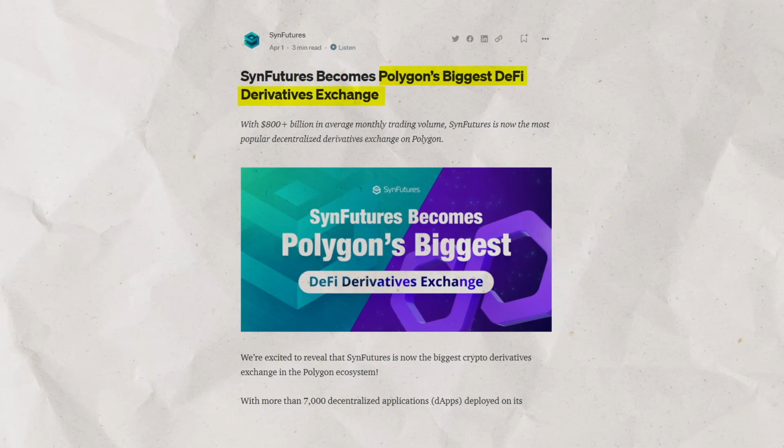SynFutures is also taking a clutch multi-chain approach with their platform. You'll be able to use them on Ethereum, Polygon, Arbitrum, and BNB chain. They are actually the largest derivatives protocol on Polygon, but they want to stay committed to being chain agnostic and eventually supporting every chain. If you are super bullish right now and want in on the airdrop, then I hear you. But first, we gotta look at their version 2 platform, because this is what the airdrop is tied to in the first place.